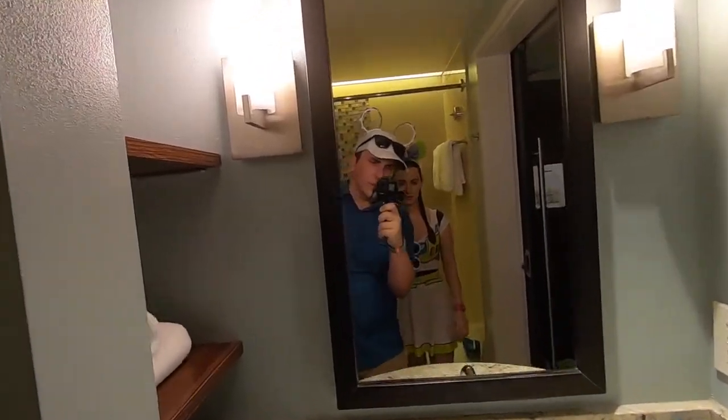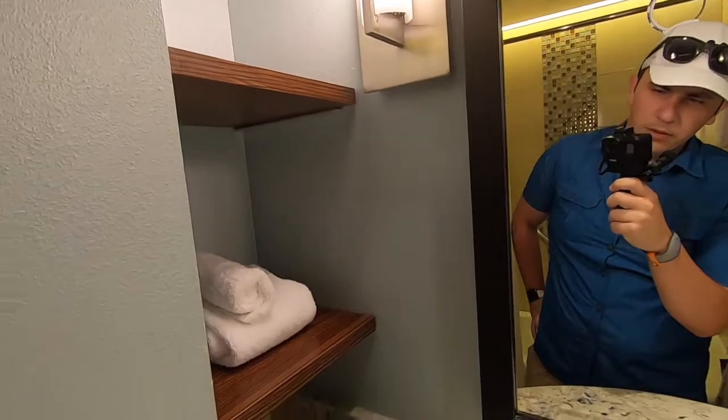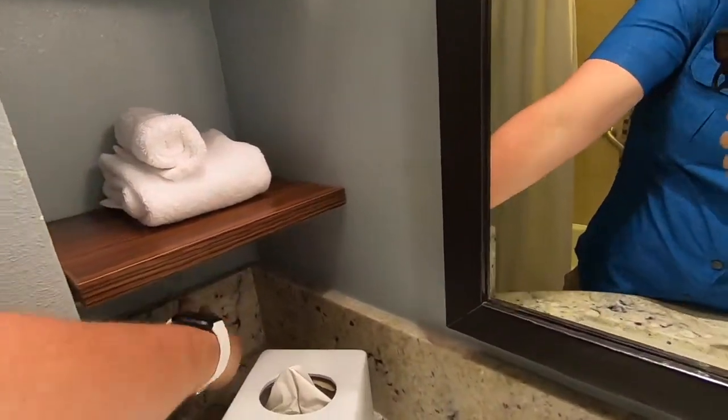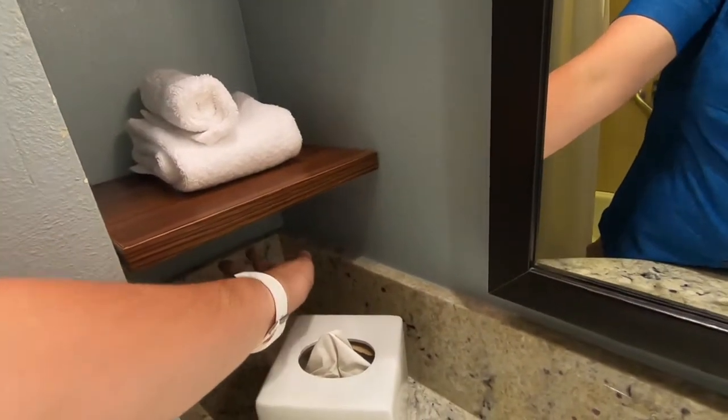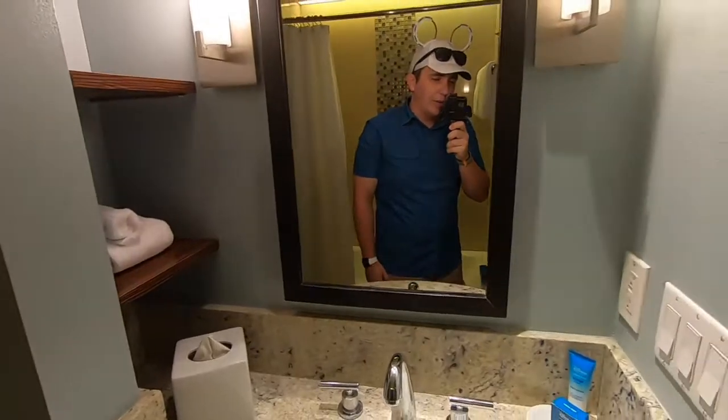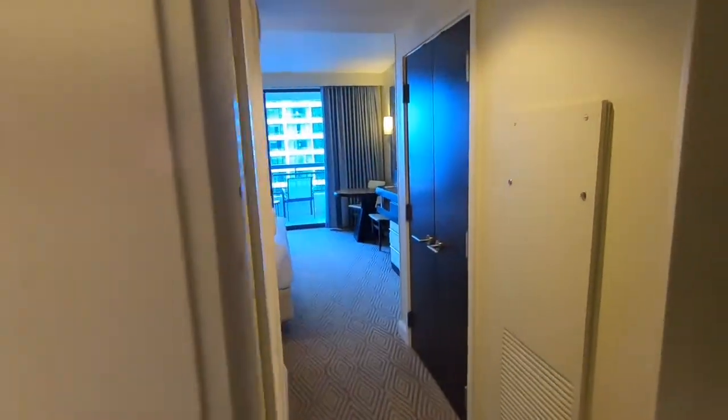There is some like random shelves off to this side, which is a bit strange. And it feels like back here is just a lot of wasted space in this little corner. Yeah. But I don't know. It'll do for just our one night, but it is a rather small bathroom compared to other studios.